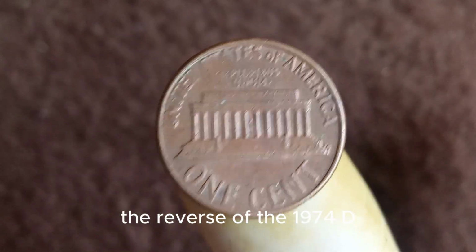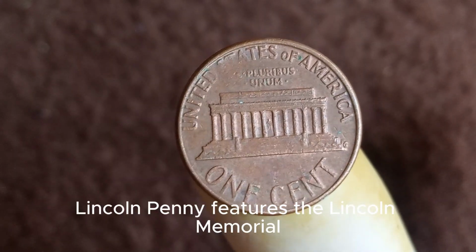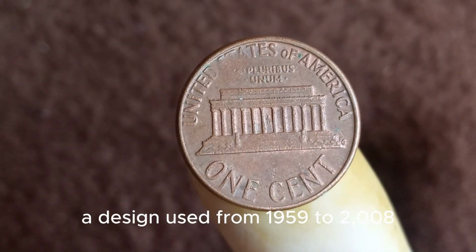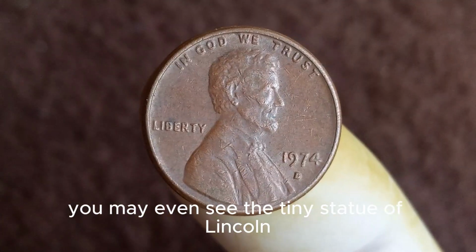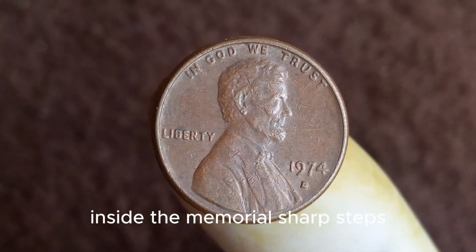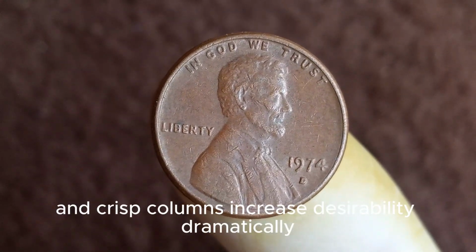The reverse of the 1974D Lincoln penny features the Lincoln Memorial, a design used from 1959 to 2008. If you look closely at some rare examples, you may even see the tiny statue of Lincoln inside the memorial. Sharp steps, full lines, and crisp columns increase desirability dramatically.